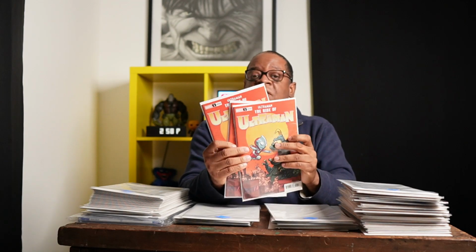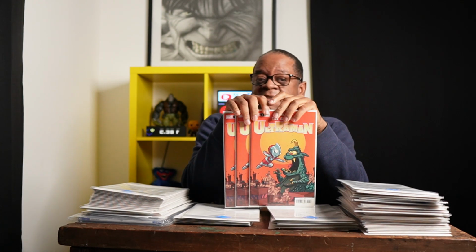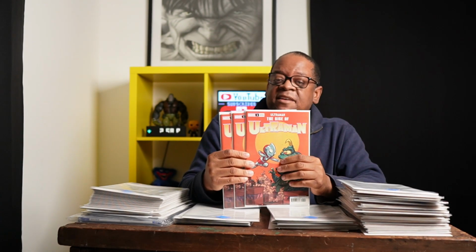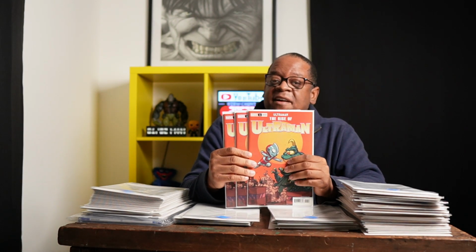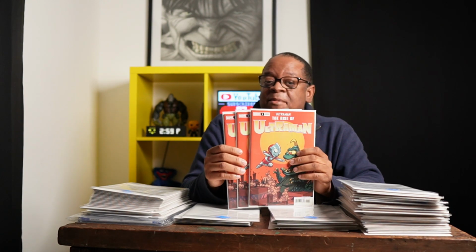Then I picked up this one, The Rise of Ultraman number 1. This is his first Marvel series. This is not his first appearance, that's in a different book. The reason why I got this was, this is a Scottie Young cover. And Scottie Young is hot right now. If you see any cool covers of his, it might be worth picking up. Plus Ultraman's kind of cool too.